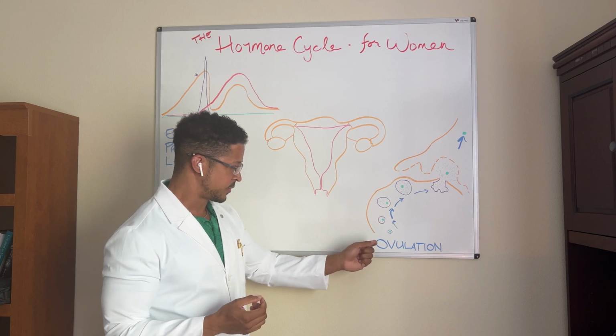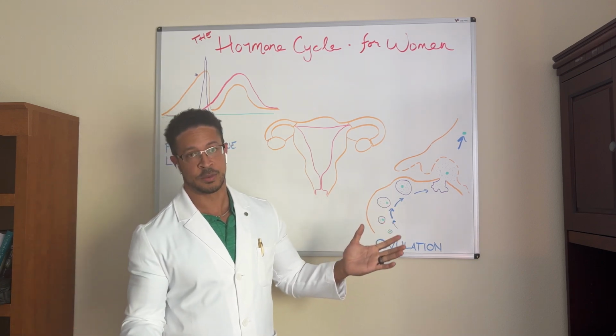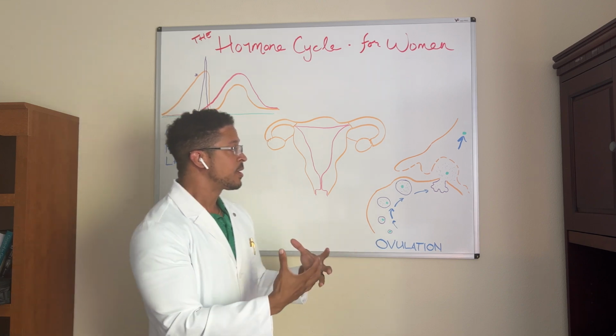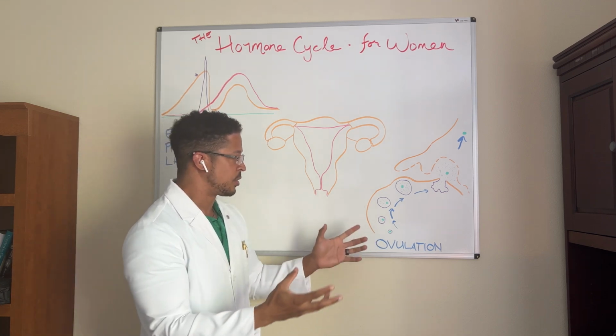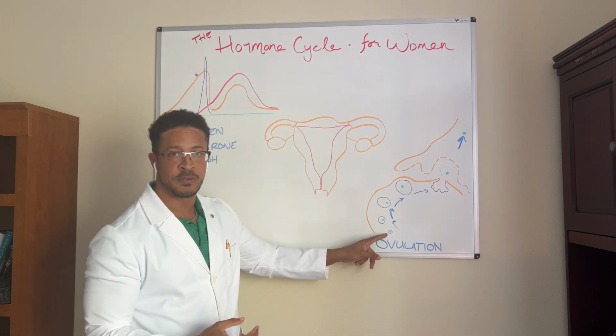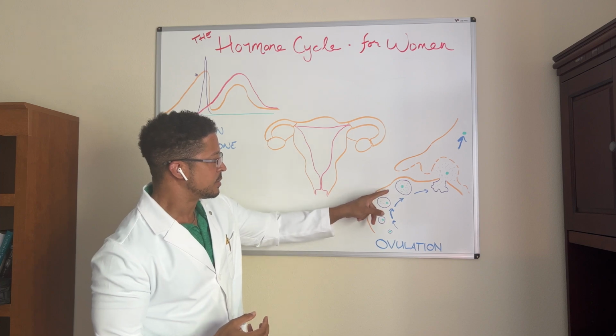When it comes to ovulation, it just doesn't happen like, boom, you release an egg. It doesn't work that way. The way that the ovary is able to release an egg, the egg just can't be released on its own. It has to be encapsulated first. It gets surrounded by a little force field like this, okay?